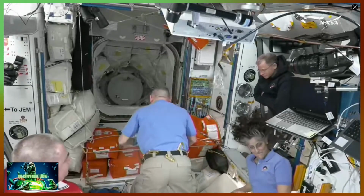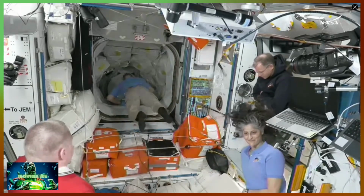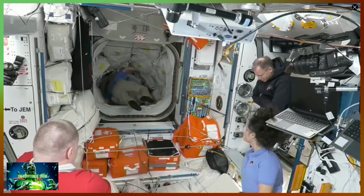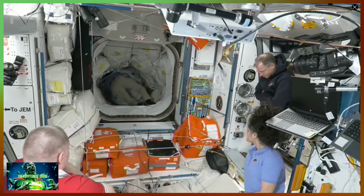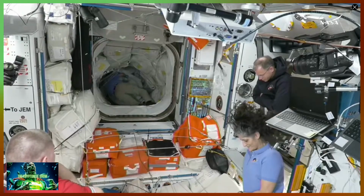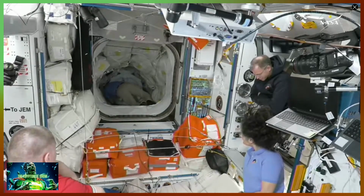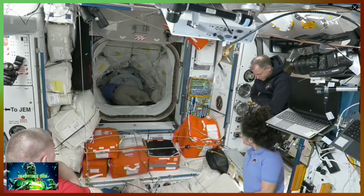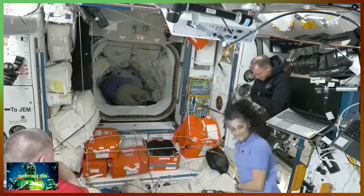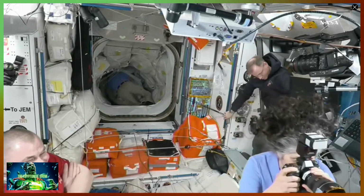Houston copies. And there you have it. Butch Wilmore saying 5 minutes, he's going to open the hatch. There he goes, floating through the pressurized mating adapter, working on hatch opening procedures now. Expecting, he already reported down to Houston, responding here in the room. Capcom, Tess Caswell: we should expect that to be open in 5 minutes.